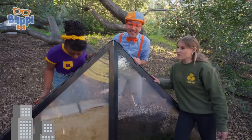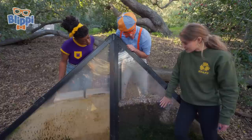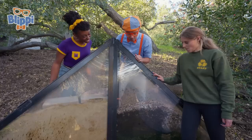Look, there are some concrete blocks on the top. That probably is not too good for the soil. No, that actually represents our sidewalks in the city. Oh, and what about this one over here? So this is our healthy soil. That's the type of soil you're gonna see out here at Tree People or around on hikes. Look, there's some leaves, some bark, and it's definitely green looking. Looks nice and healthy.